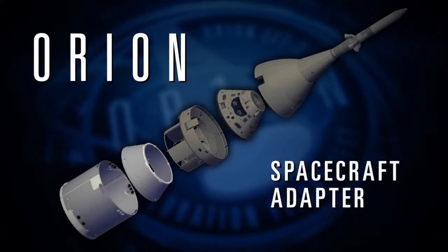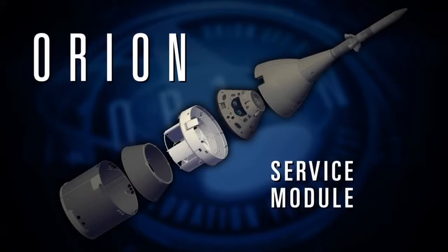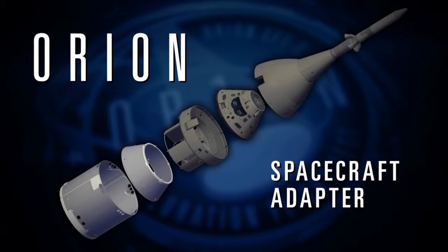On EM1 and beyond, the back end of the service module, the back end of that piece that's highlighted right now, which would include the prop system, the radiators, and the solar arrays, will actually be provided by ESA. So that's the big change as we go from EFT-1 to EM1, is adding ESA as a partner on Orion. The next chart just shows you the adapter and the fairings.